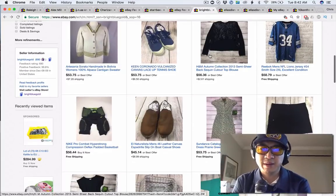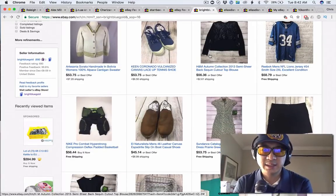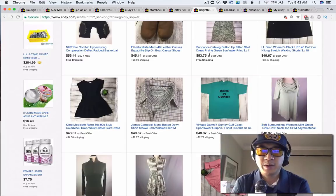Also, I recommend you get a couple of eBay friends and constantly share your store with each other because that's going to really help you level up.